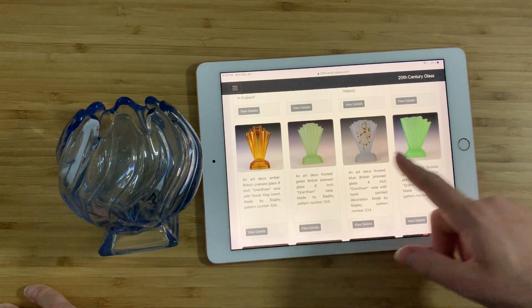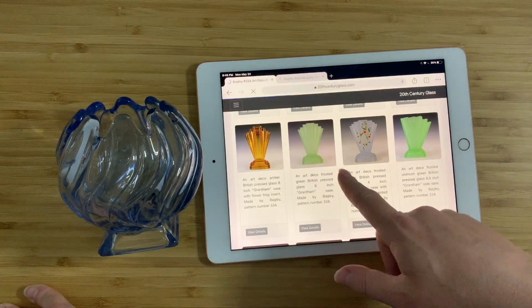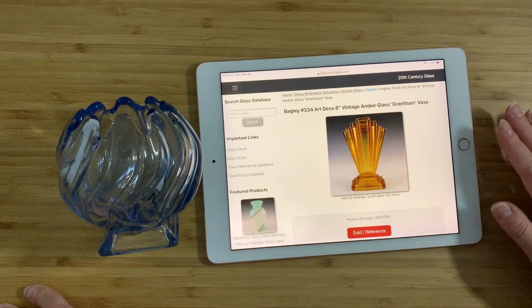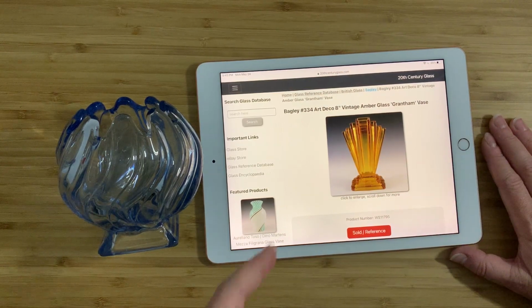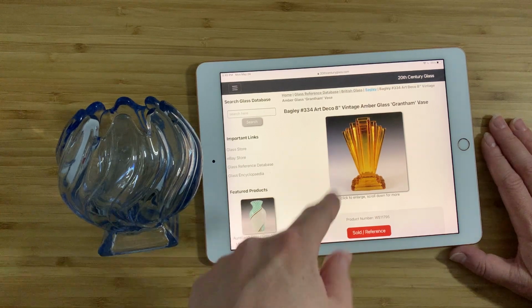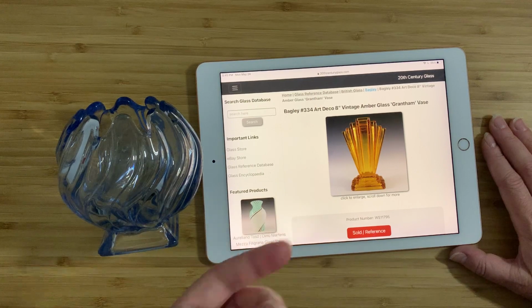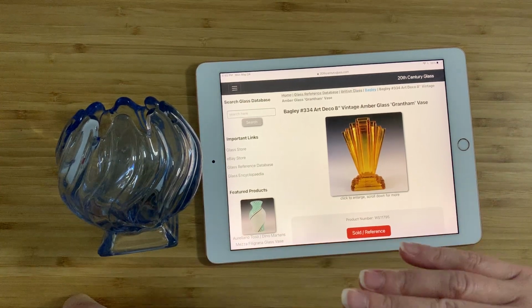Interesting thing about Bagley, I have seen these vases before. I think I've seen at least one in clear. I saw someone selling it on Craigslist in Vancouver, and they were selling it for 35 Canadian. It is not worth 35 Canadian, I'm sorry. And that one that they had was even chipped. It was definitely not worth that. In clear glass in this market, not a chance.